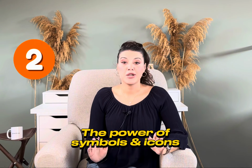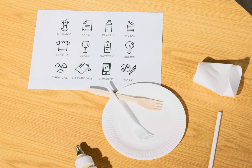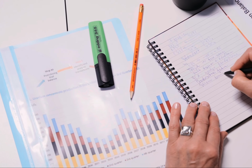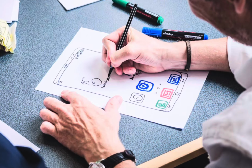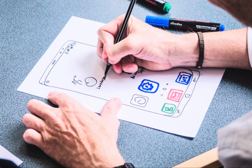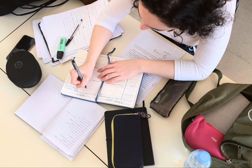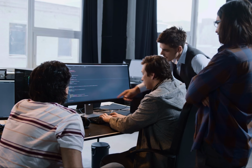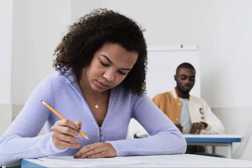2. The power of symbols and icons. Next, I suggest you use the power of symbols and icons. They allow you to distill complex ideas into easily recognizable visuals. So instead of writing out long sentences, use symbols or shorthand to represent common ideas. For example, a light bulb can represent an idea, whereas a heart symbolizes emotional impact, and an arrow can denote cause and effect. These symbols convey meaning at a glance and make your notes both visually appealing and highly informative.